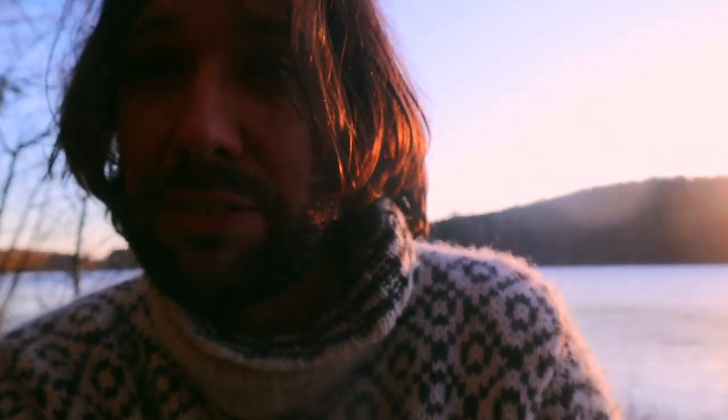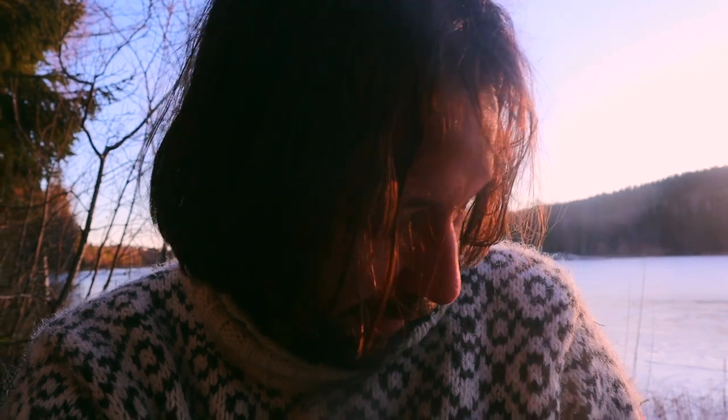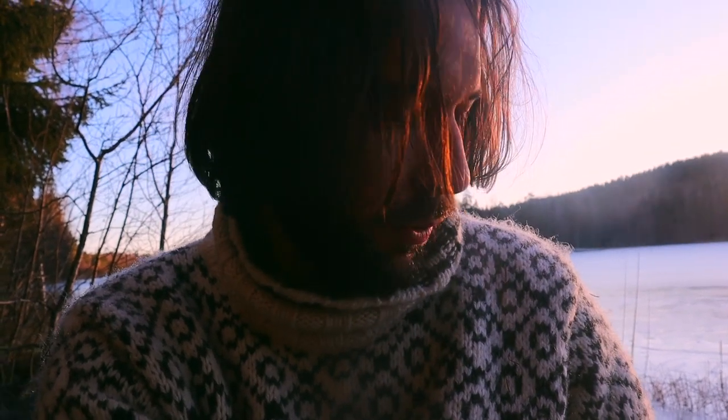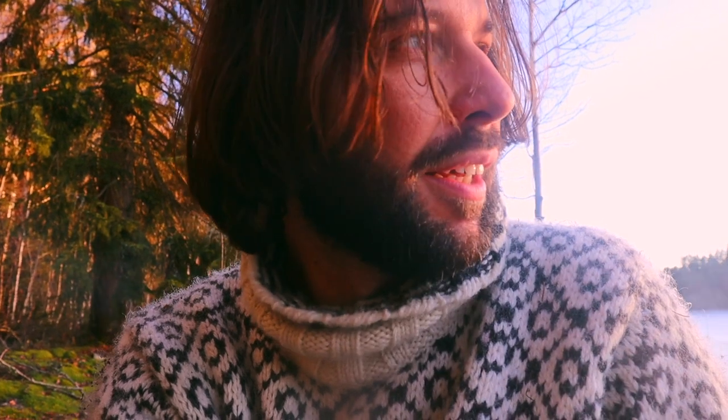It's -3 degrees. It's quite cold outside. But luckily I have this sweater. This is called a Devold sweater, and the specific model is Svalbard, I think. It's really warm, and that's very comfy when you're out like this. It's actually really cold.